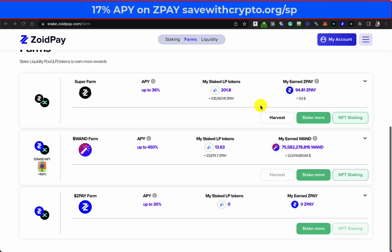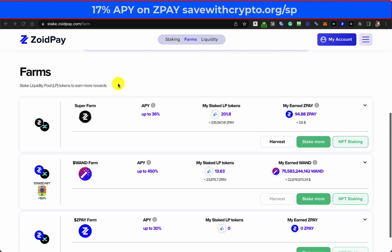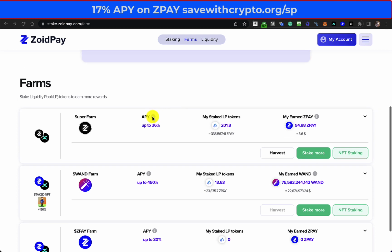I was looking in the ZoidPay Shopping Owner Telegram group, and somebody was asking whether there is an unbonding period or a penalty for withdrawing from the Superfarm. That's this one here on stake.zoidpay.com, which pays various APRs or APYs. I think I did this a few weeks ago and there isn't a penalty, but I just want to prove it once and for all.